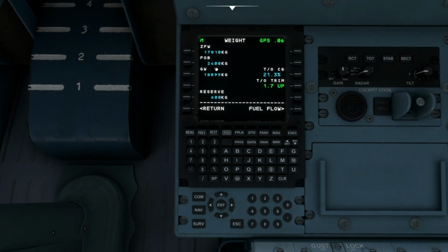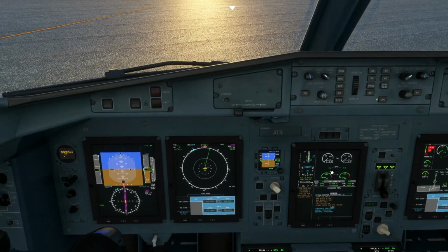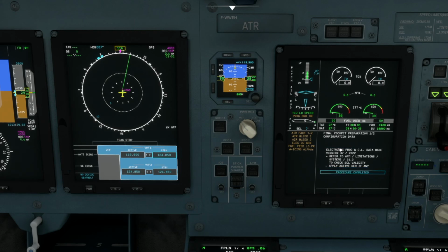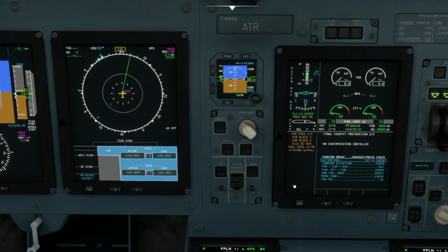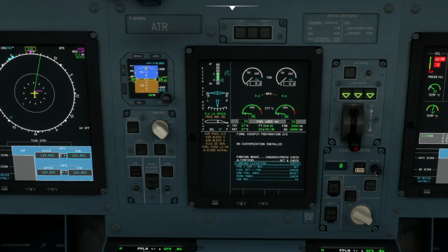Cool. Fuel on board, that's all set. Right, that's done. Let's then come down here and start going through our checklists. Obviously, we have built-in checklists on the ATR, which is very cool. Parking brake is set. Altimeters 1014. Landing elevation. So our landing elevation today is 50 feet.